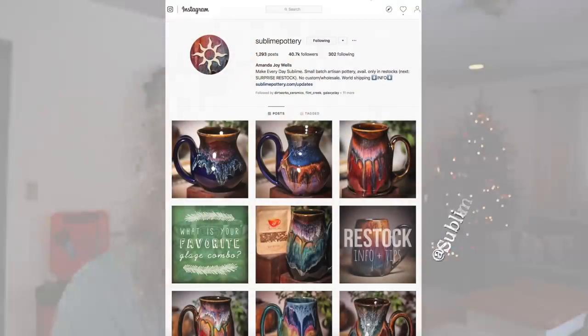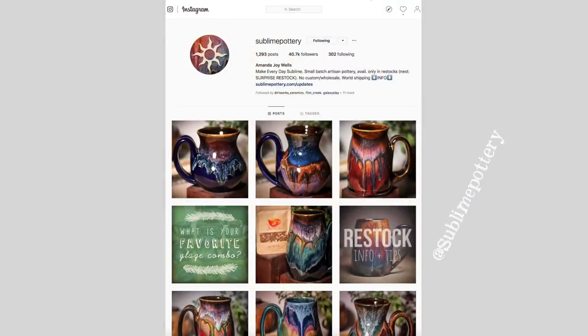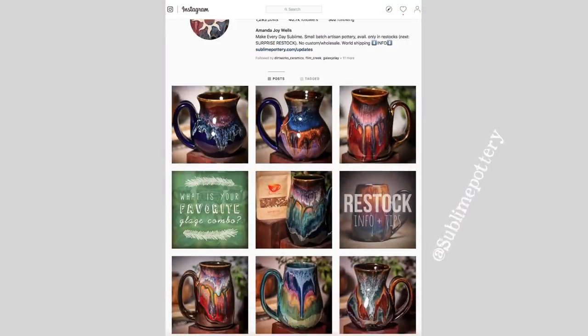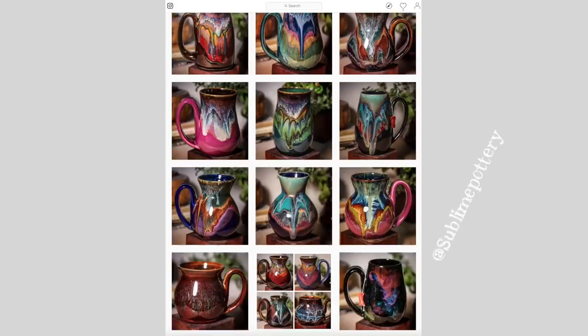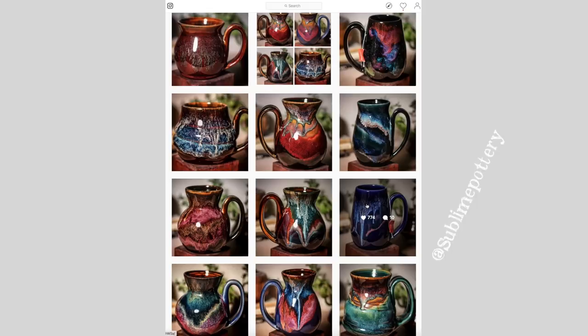Number three. Number three is Sublime Pottery. They have like 40,000 followers. This is just a lesson in photography and consistency. Look how similar all the pictures are taken. The grid of Instagram looks really, really good together.